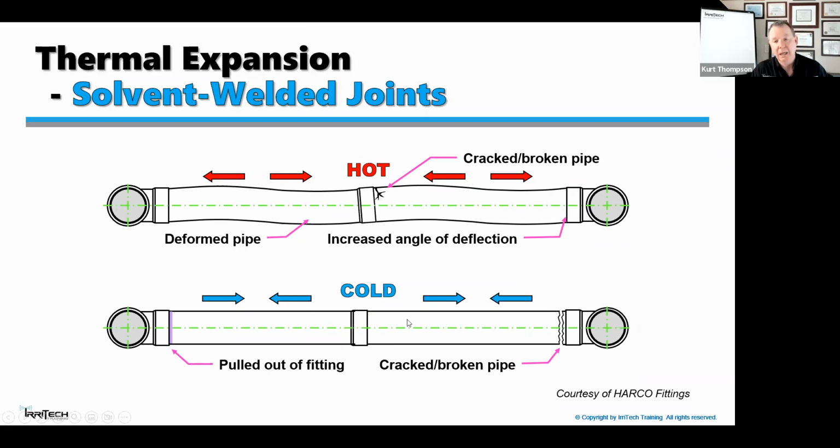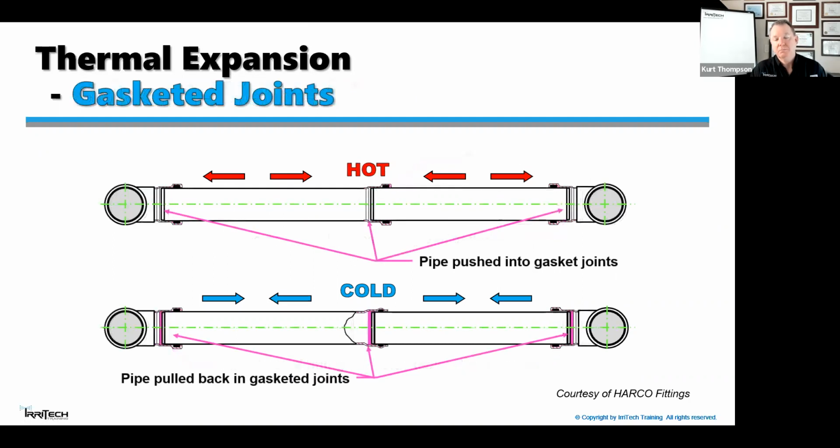Again, the force that's involved on a 1-inch main line is not what is involved in a 4, a 6, and an 8-inch main line. So the bigger the pipe, the more dramatic these effects. Gasketed, on the other hand, you're going to see the give at the gasketed pipe, the pipe fitting, and/or the fitting into the opposite ends, and vice versa. So it's kind of like a shock absorber.